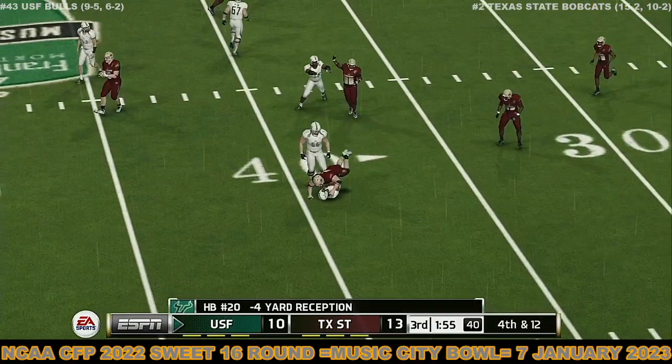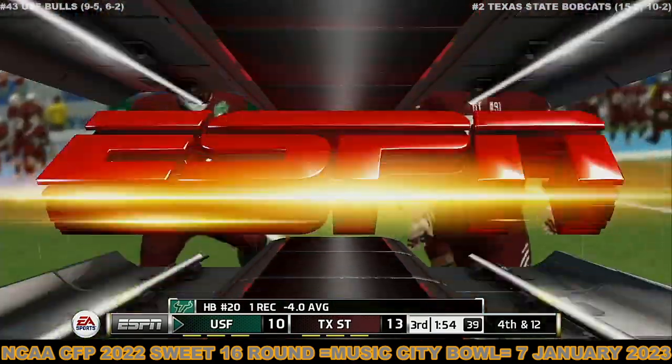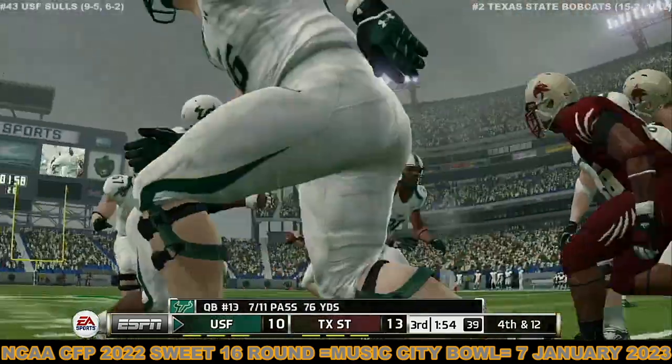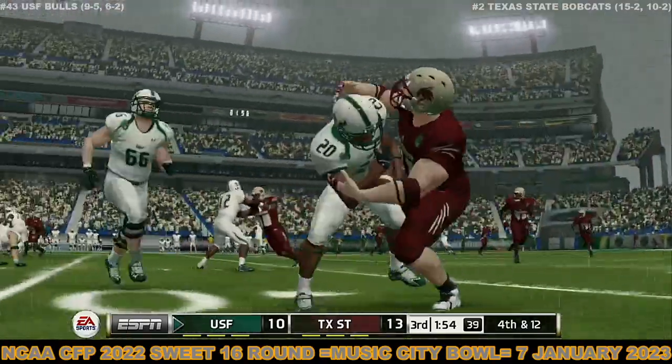Go to the screen here, and the halfback's got it. And they make the stop at about the 37-yard line. That's a loss of 4 yards. Well, that's just a sound play by the defense. They dropped him well short of the line of scrimmage.